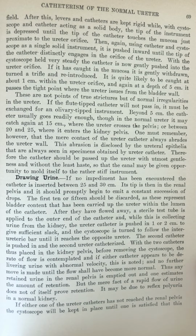Drawing urine. If no impediment has been encountered, the catheter is inserted between 25 and 30 centimeters. Its tip is then in the renal pelvis, and it should promptly begin to emit a constant succession of drops. The first 10 or 15 should be discarded, as these represent bladder content that has been carried up the ureter within the lumen of the catheter.